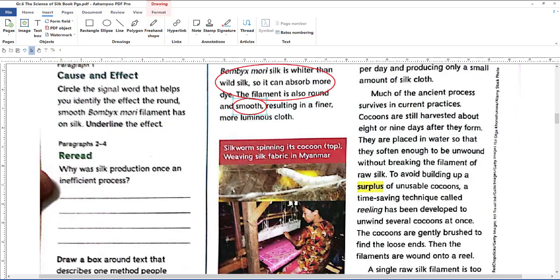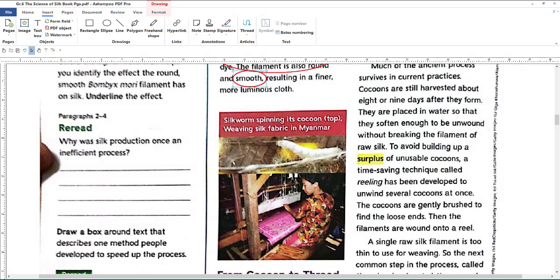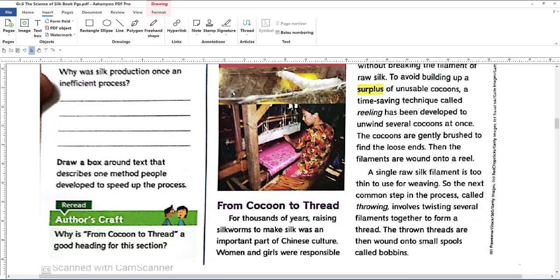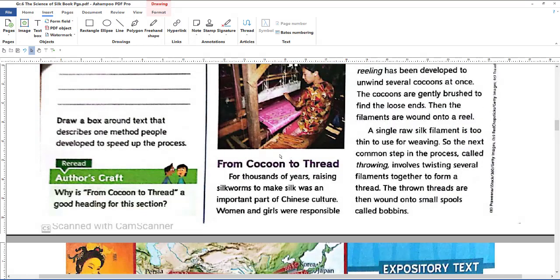And this is the process itself in China. A woman is weaving the silk fabric. I think it's in Myanmar. That's also another country. Okay, from cocoon to thread. This is the details of the process itself, how it's going on.